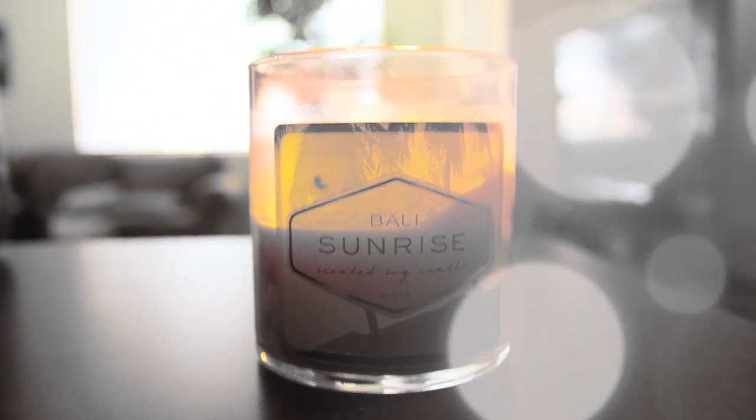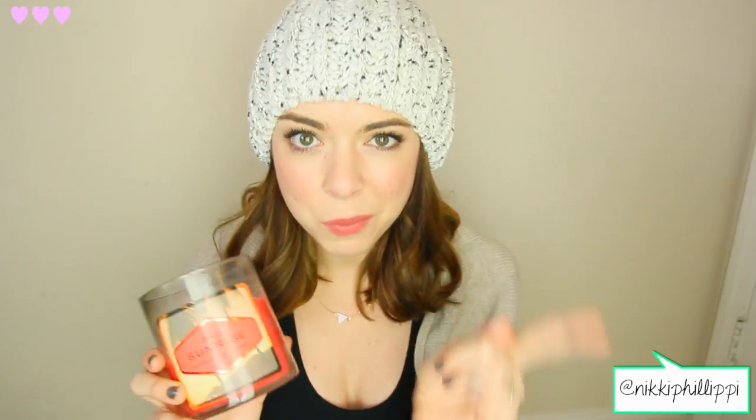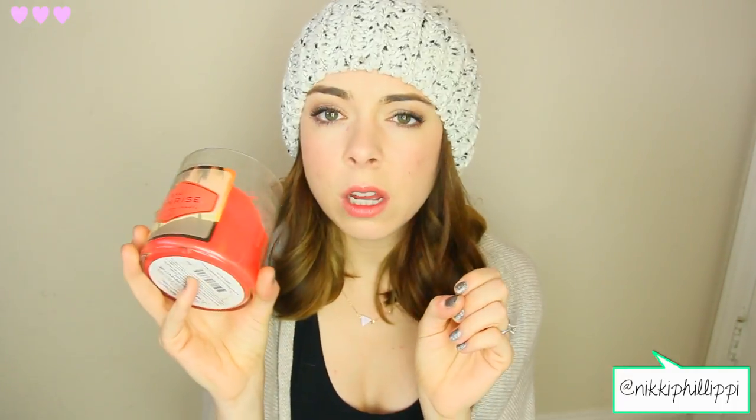Now, this candle is from Target. It's about $10. It burns for a really long time. It's a scented soy candle. It's a really pretty color, and most importantly, obviously, is the scent. Let me describe it. It's kind of like a citrusy, kind of guava, yeah, guava is the best word for it. It smells guava-esque, and it's such an amazing smell.